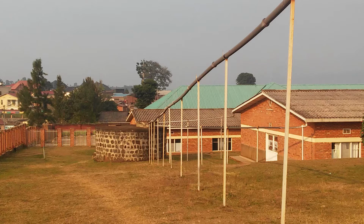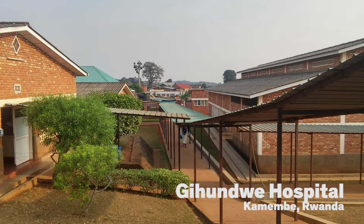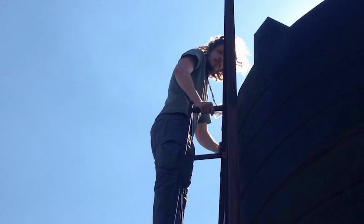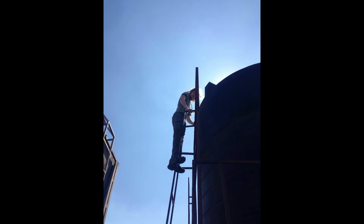Actually, on the first day that we were at the hospital, the technicians we were working with took us on a tour of all the buildings, all the departments, and one of the places they took us to was their water tank. And the way it was set up is they had an underground reservoir that would fill up with water from the water company, and then they had a water tank that was about 12 feet above ground that they used to supply water to the whole hospital. And the problem was the pumping had to be done manually. So they had to turn the pump on when there was no water in the above ground tank and turn it back off when it was full.